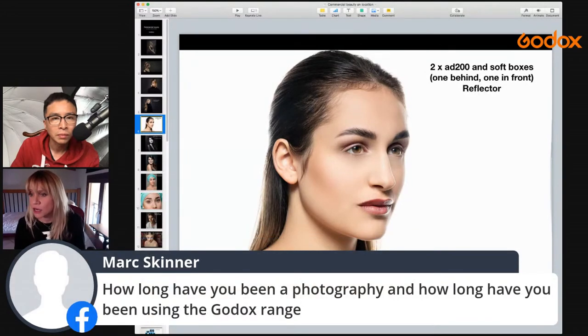Oh, Mark Skinner, how long have you been a photographer and how long have you been using the Godox range? I've been a photographer for nearly 10 years and I've been using Godox, I think at least 5 years.